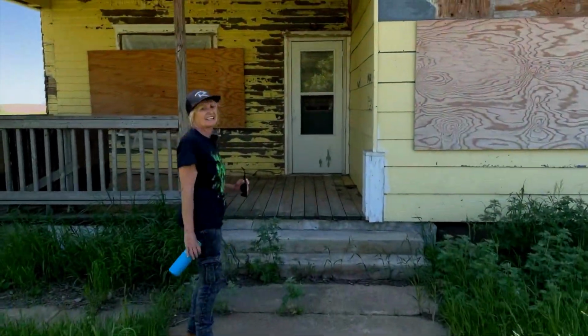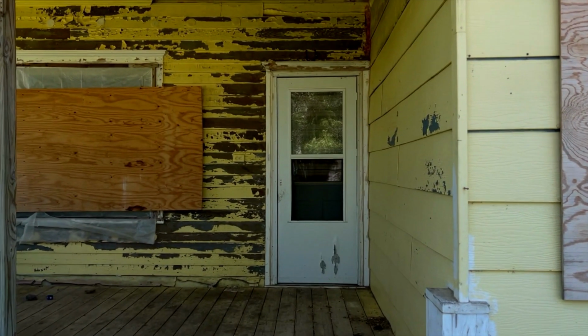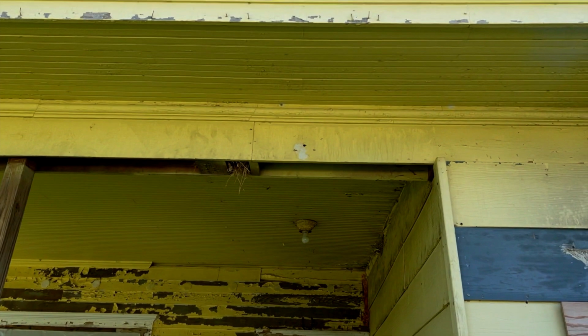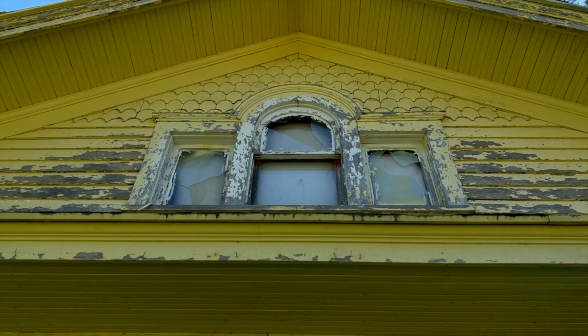But you can't see anything. Oh, it's all completely boarded up inside, yeah. Yeah, it's a shame. But look at the windows. Aren't they cute? Beautiful.